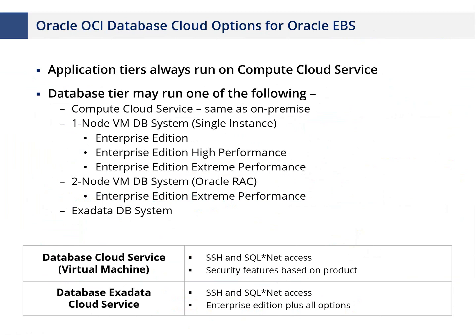And then even within these options, Oracle's got different tiers of the Oracle database service that I can do. I can do just Enterprise Edition, I can do High Performance, I can do Extreme Performance, or I can do the Exadata. And the key here is this is just like I'm running it on-premise. I've got SSH access, I'm SSHing as Oracle, I'm doing SQL Net access, but they're providing additional services on top of that. So I still have the same service capabilities that I have internally, the same things I'm going to be doing to manage it, but then they're providing an additional layer of tools on top of that for patching, backups, cloning, those types of things.